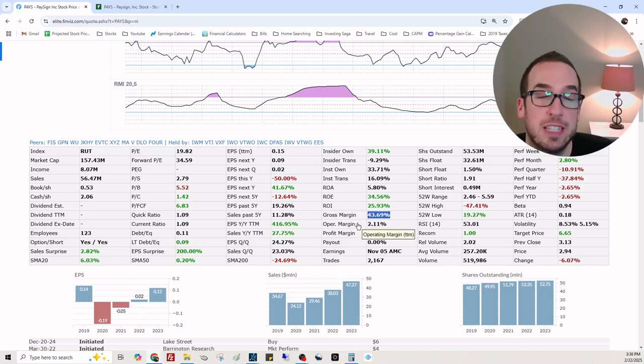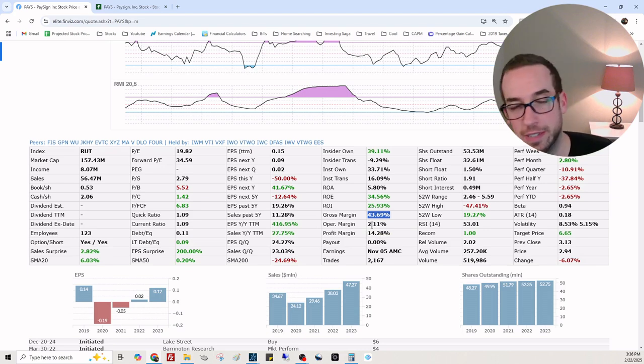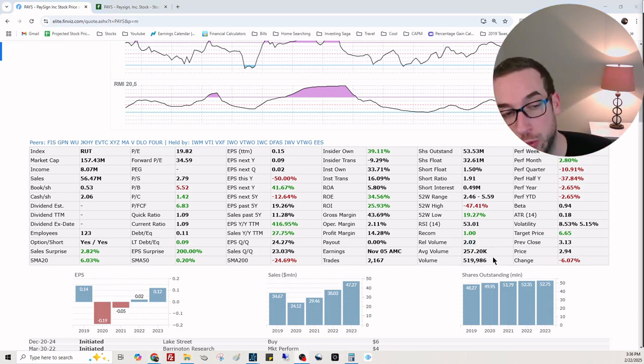Gross margins 43%. That's beautiful. Anything over 30 is like a wow. They're profitable as we can see. Very low float. Relative volume's at a 2 here. This is a screamer right here. Not a streamer, a screamer.